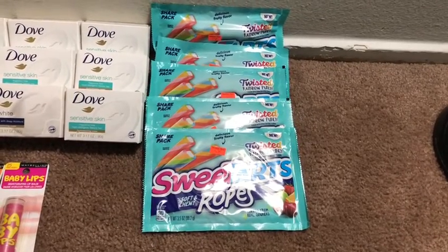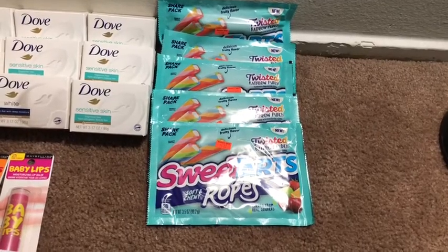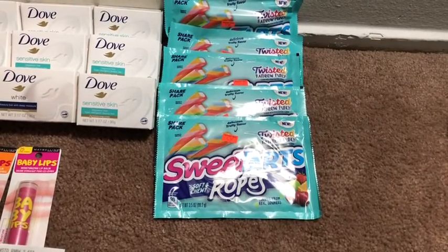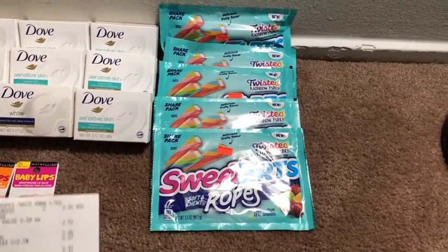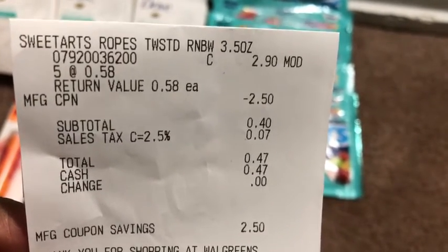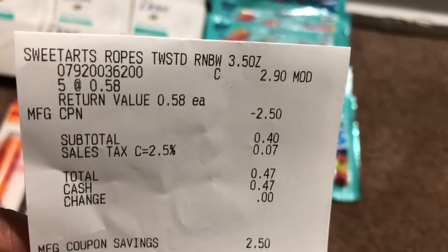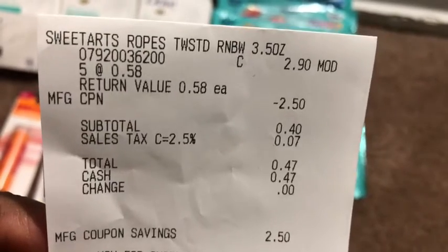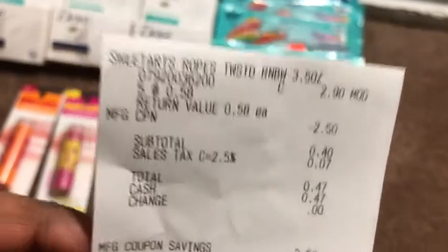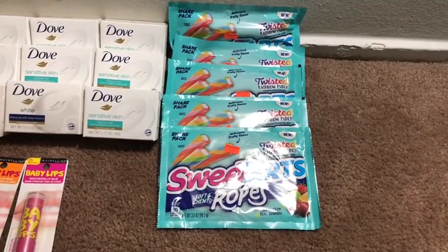I had a $2.50 register reward that I got last week from doing the Old Spice deal, which brought my total down to 40 cents. And then I did get back $2.50 from Ibotta for purchasing the five. So here's my receipt. You see they're five at 58 cents. The cashier did have to modify the price because they were ringing up regular price at $2 and some change. I rolled in that register reward. I paid 40 cents, 47 cents after taxes. And I did, as I stated, receive my credit of $2.50 from Ibotta.